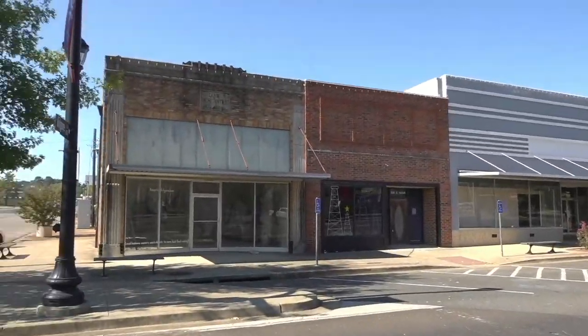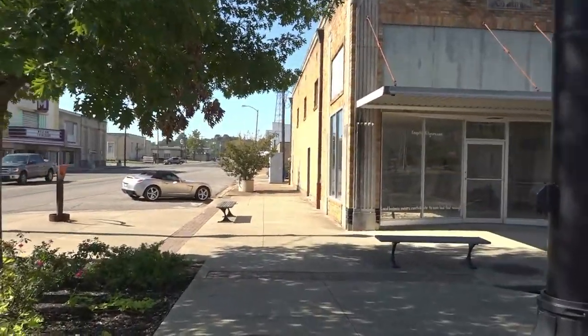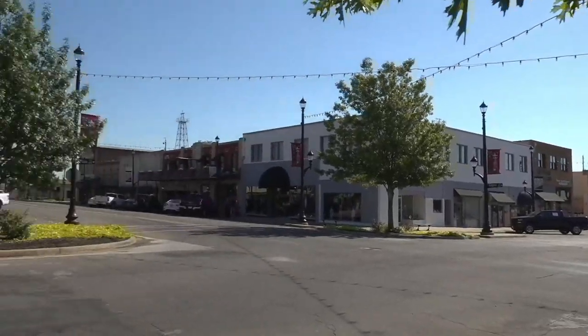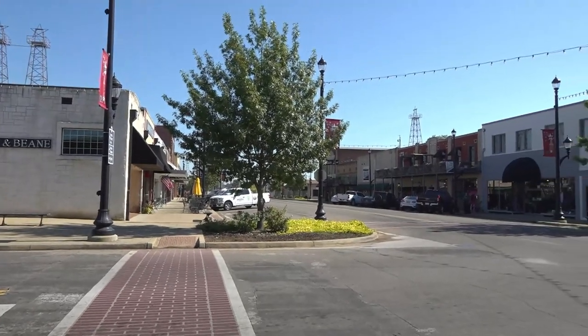People looking at me. Should I say that's it? I mean, that is pretty much it. You know, the main downtown. Further up the road that way, you start to get into all the newer stores.